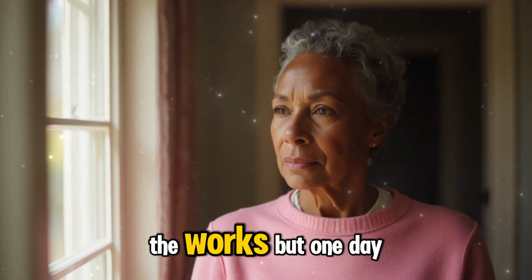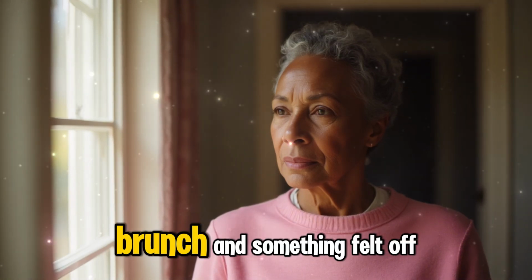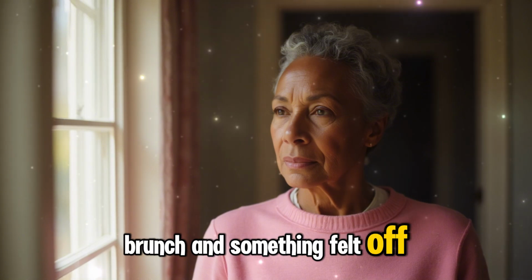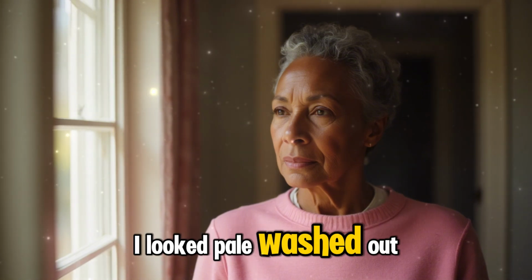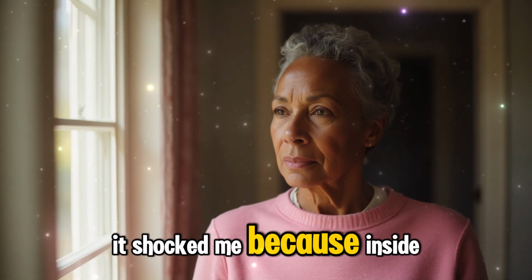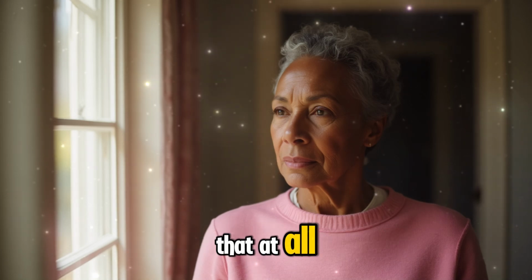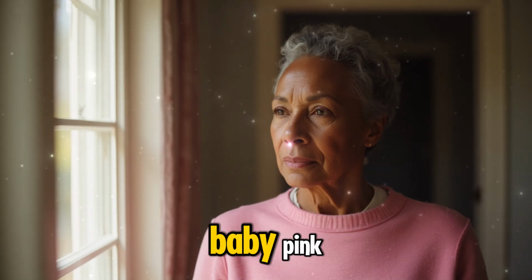The works. But one day, she was scrolling through photos from her birthday brunch, and something felt off. "I looked pale, washed out, almost like I was fading," she said. "It shocked me, because inside I felt alive and joyful, but the color didn't reflect that at all." And that's the catch with baby pink.